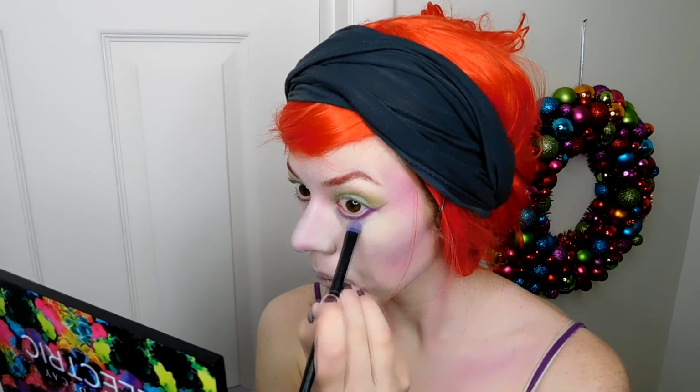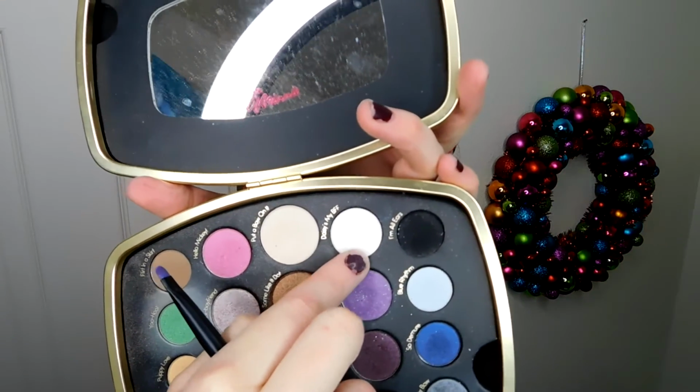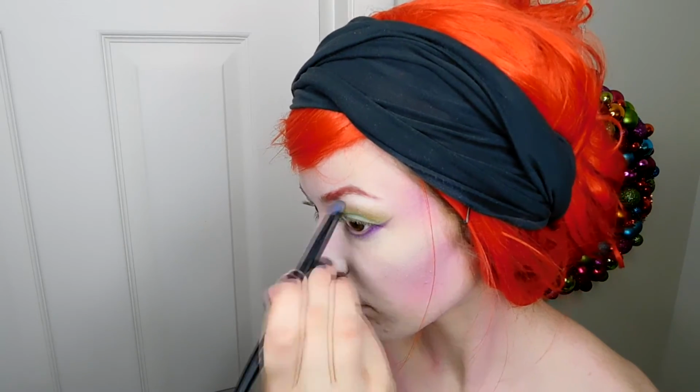Next, you're just going to want to take the fluffy side of this same brush and smoke out the bottom lash line. Moving back to the Minnie Mouse palette, I'm going to be taking Daisy's My BFF and a fluffy eyeshadow brush to highlight my eyebrow bone. To continue the eye look, I'm going to be taking a white eyeliner pencil and lining my waterline.